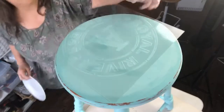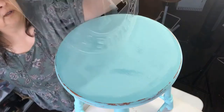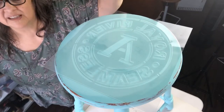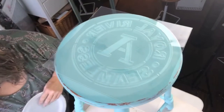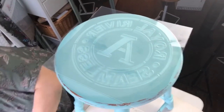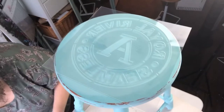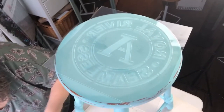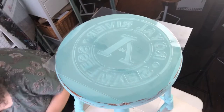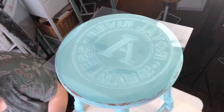We're going to use a Jamie Ray Vintage stencil. This is the Royal River Seamless. That's what we're going to use. This paint I just got in today, thank goodness. Because I'm doing it white, so this is White Swan, which is a nice warm white. Okay. And I'm just going to pour a little bit. You know what? I'm going to live dangerously and just put a little bit here. We're not going to use a lot.